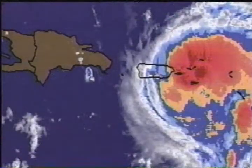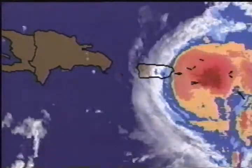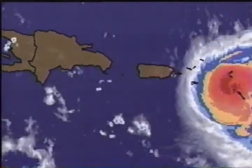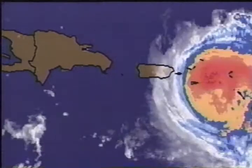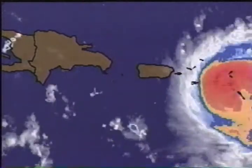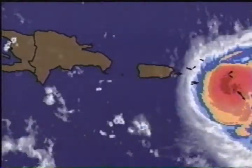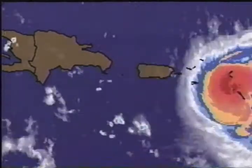Now we have a colored infrared satellite picture we can talk about here, and again you're looking at Puerto Rico and the U.S. Virgin Islands, and there's some pretty intense red colors there. What is that telling us? Yeah, hurricanes typically undergo a series of bursts of deep convection, and you saw a big burst of convection right there. Now it's sort of flared out a little bit, and it'll regroup and do it again. So that's associated with heavy thunderstorm activity.